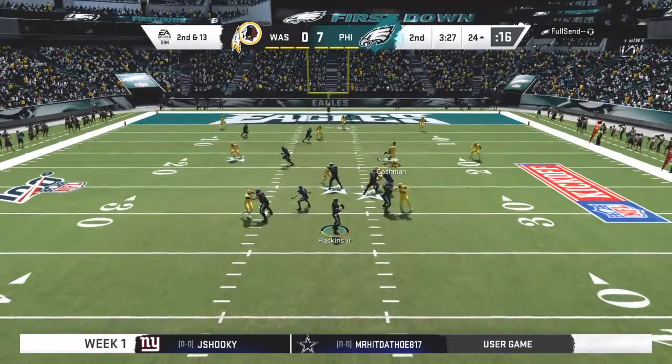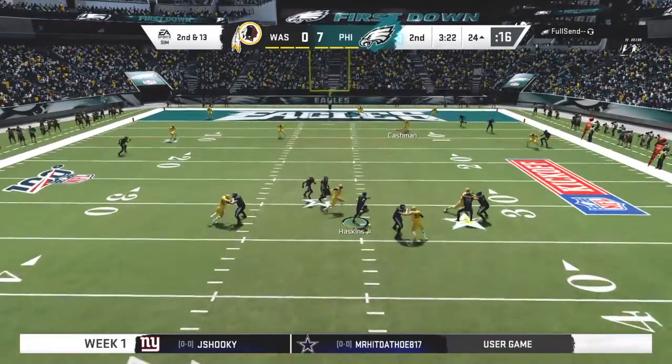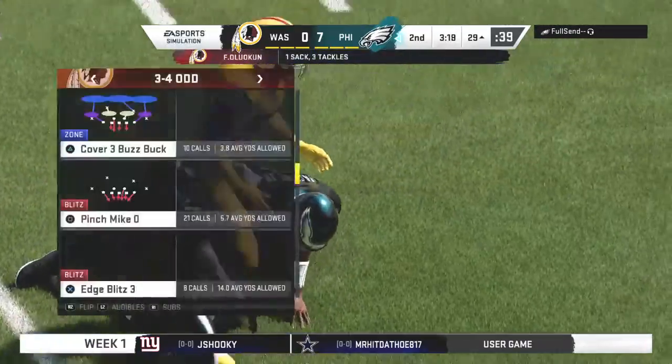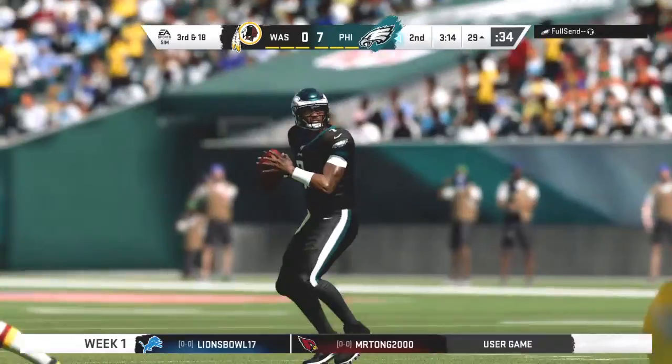Now on 2nd and 13, Haskins. And he will go down outside of the pocket for a sack. Tried to get away, but could not. You never want to give up a sack.